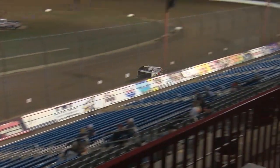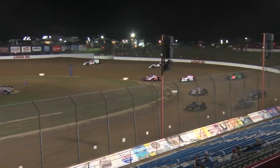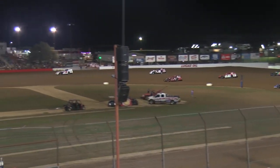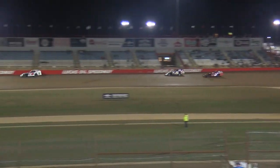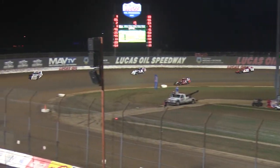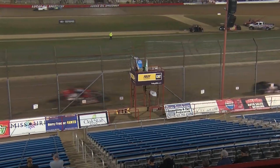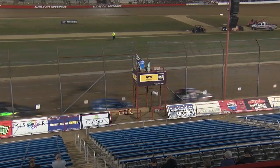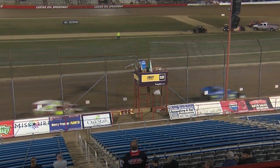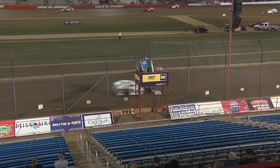Bobby Williams. Gilmore was just praying he could get close enough to try a slide job, but it's about 6, 8, 10 car lengths now down the back straightaway as Bobby Williams has ran outstanding throughout the night. He is your winner of feature number 1. Bobby Williams picks up the win of your USRA B mod feature number 1 of 3 on night number 2.